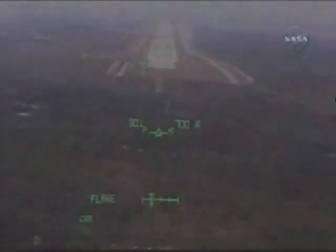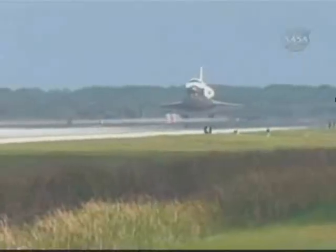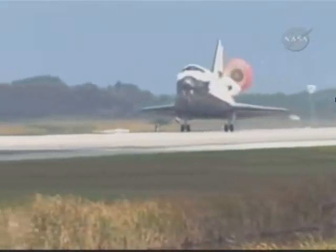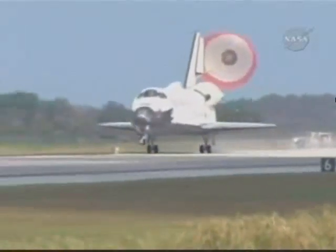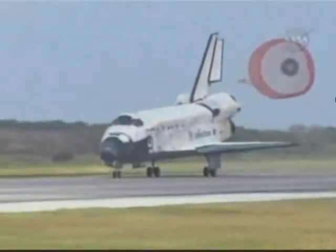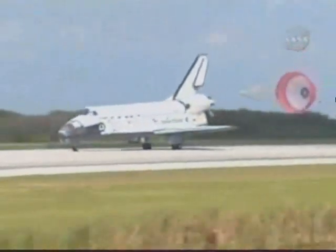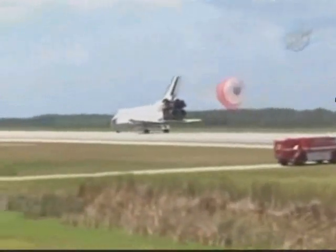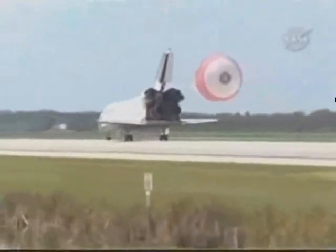Commander Mark Kelly flaring up Discovery's nose. Pilot Ken Ham to deploy the landing gear. Landing gear down and locked. Main gear touchdown. Ham now deploying the drag chute. Nose gear touchdown. Discovery rolling out on runway 15 at the Kennedy Space Center, wrapping up a 5.7 million mile mission to further expand a global city in space. Garrett Reisman home after 95 days away from the planet.